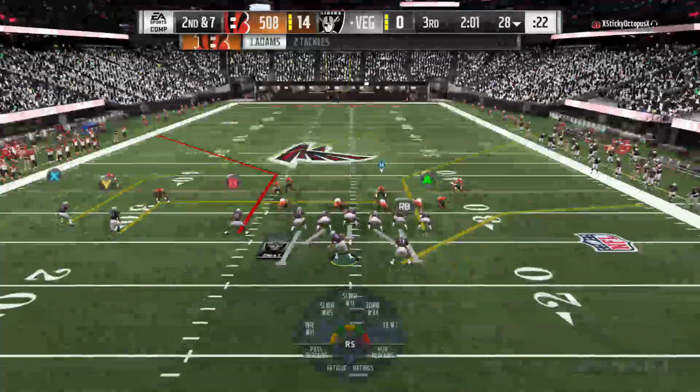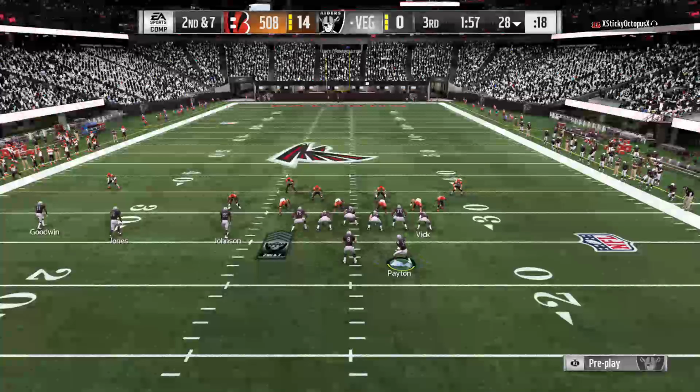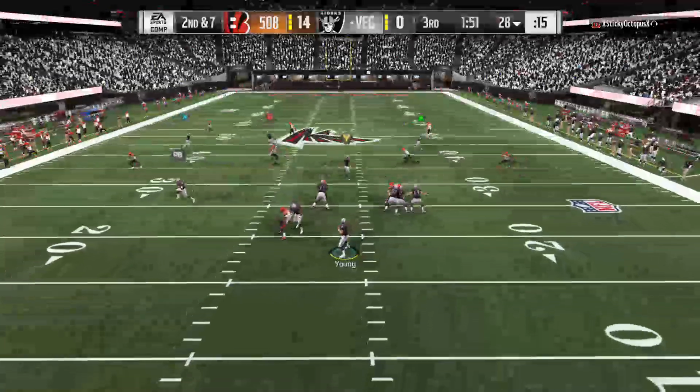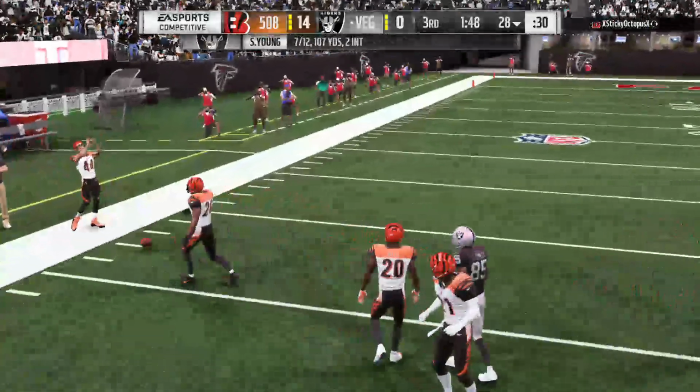One thing you're hoping for when you run drag routes, you're able to hit a receiver in stride, and he can pick up a lot of yardage after the catch. But in this situation, the defense was effective, able to stop him before he could get a good head of steam going. Oh, nearly picked.